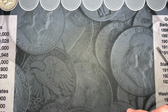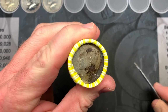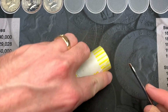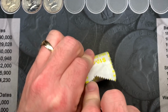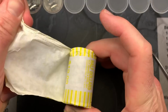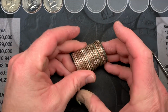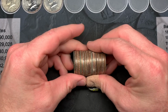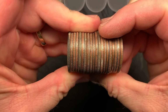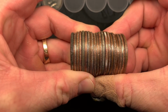Roll number one. All right, so we're going to crack into roll number 23, and it has the guaranteed silver, the 1967 Ender right there. So let's crack in and let's see if it has any. Oh, wow, look at that. Look at that. We have another roll like last week. We have 3 of them in there.